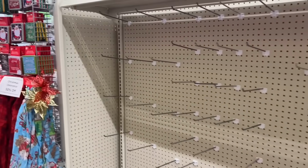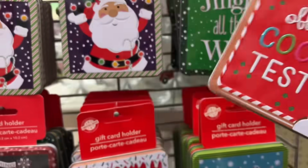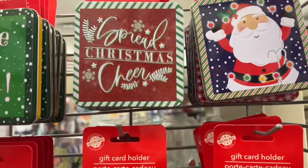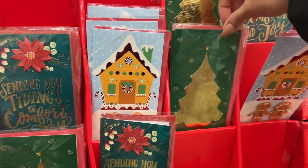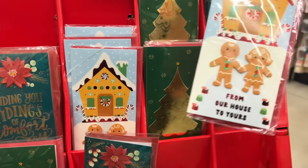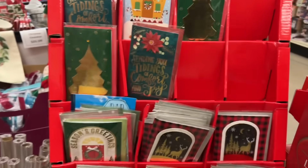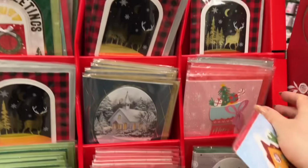I'll come back right after New Year's, and then they'll probably have all this stuff set up for Valentine's. I'm also going to grab this because I did a few weeks back, and I really think it's cute. So Hallmark cards I don't typically see go on markdown, but these, I guess because they're made by the Viola Dollar Tree line, they do go on markdown.